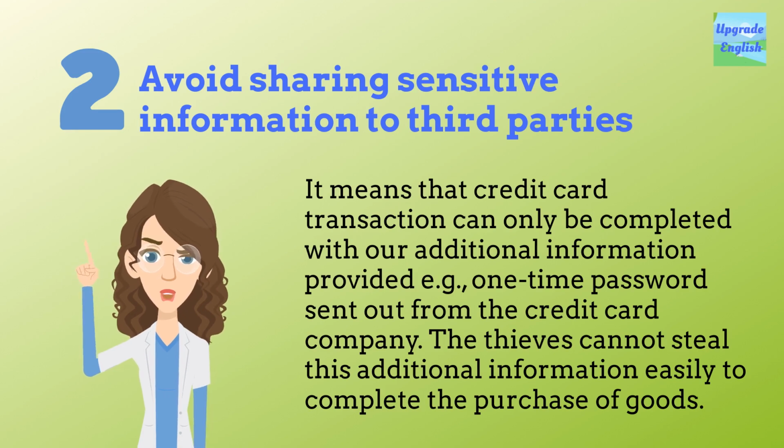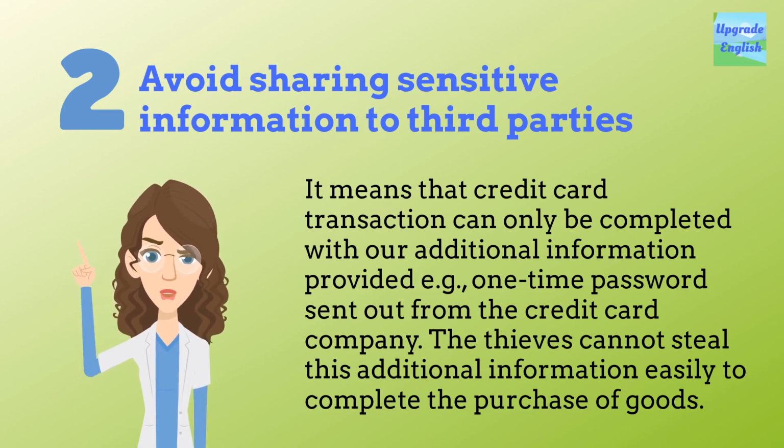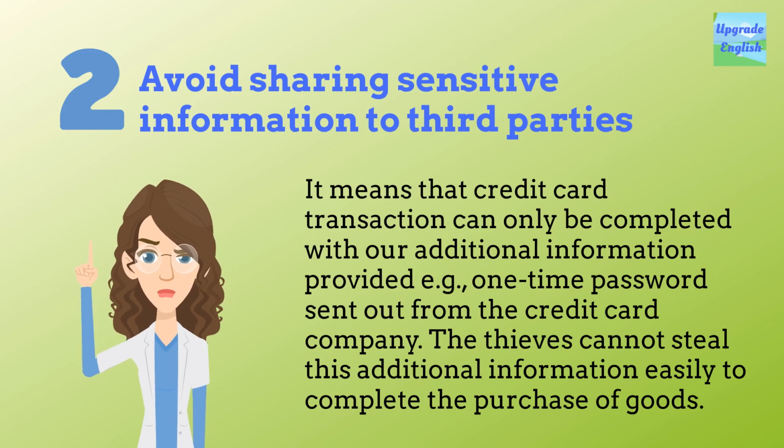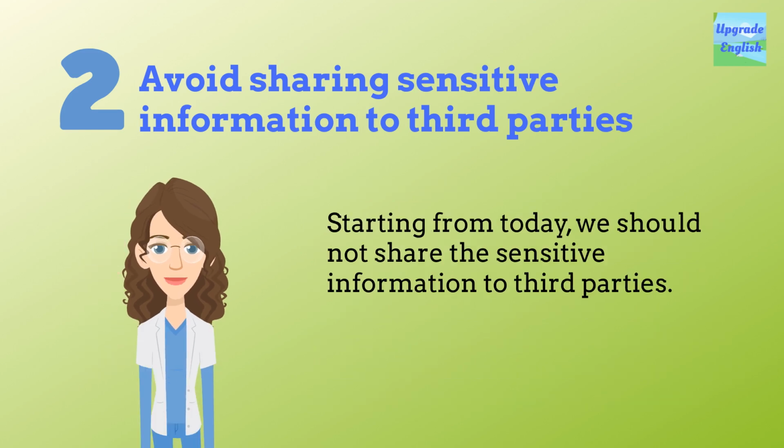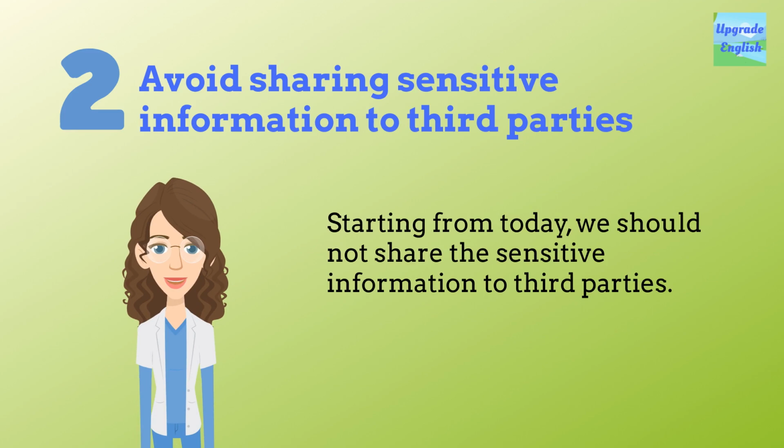It means that credit card transaction can only be completed with our additional information provided. For example, one-time password sent out from the credit card company. The thieves cannot steal this additional information easily to complete the purchase of goods. Starting from today, we should not share the sensitive information to third parties.